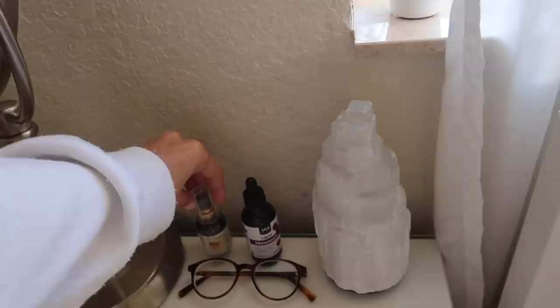And then I have melatonin. And then I have my glasses, which are from Warby Parker. And then I have the selenite lamp that my sister got me. I just have my bed under my window, which is what I've been wanting. Also, my bed is not aligned right now. I'm not sure why. I think I accidentally pushed it for something.